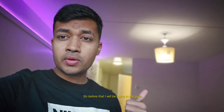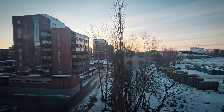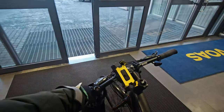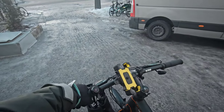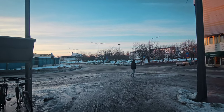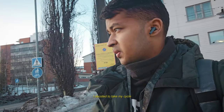So before that, I will be going to the gym. So I'll start out quickly and our classes start from 11 o'clock. We also have lunch before that. So I'll start out now. Today the weather is not that bad, so I don't need to take the car. I decided to take my cycle.